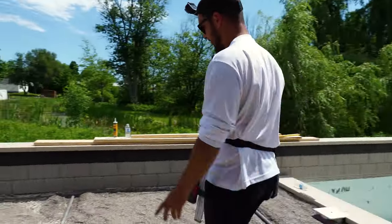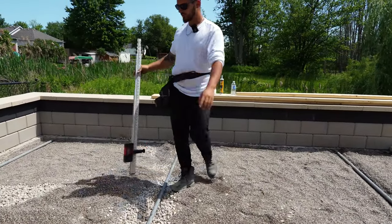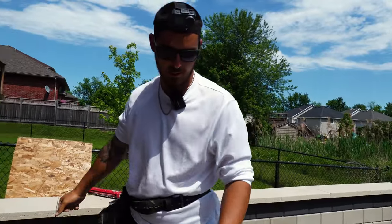And then pretty much I do that everywhere. I check all the bars. That's gotta go up. I've already done these. I know they gotta go up, so I'm not gonna waste my time going through it again.